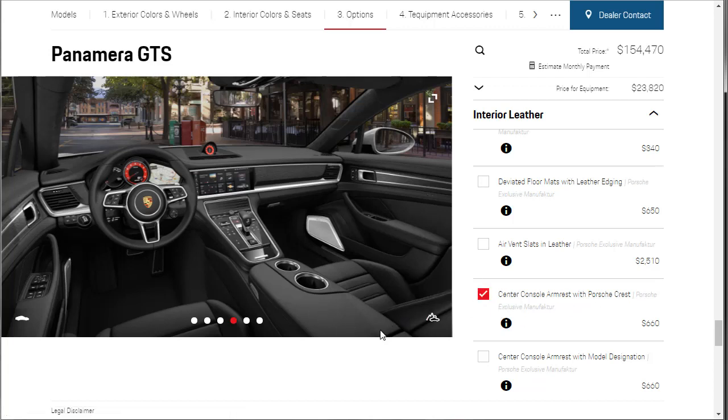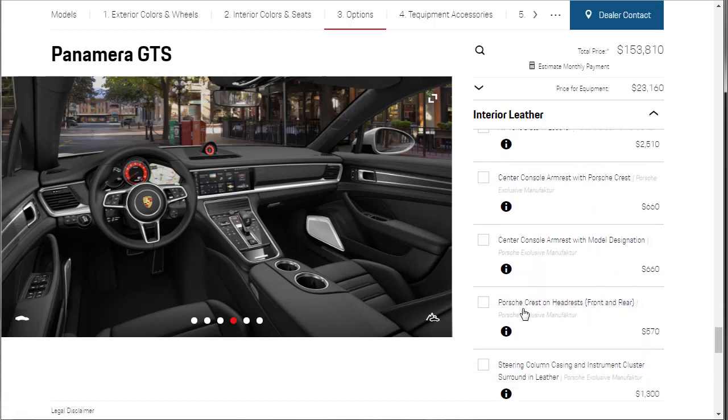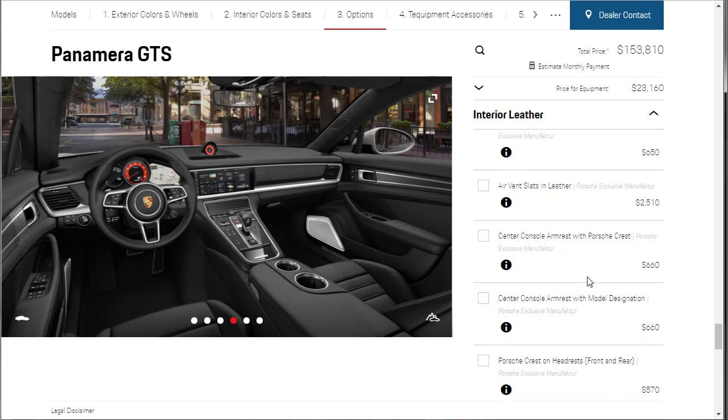That might be fun. Are they going to show it? Oh, they don't even show it. That's too bad. But that's an exclusive deal. We don't want to do that. Porsche crest on headrest, front and rear. Oh, that's all exclusive manufacturer stuff. But I guess it's all nickel and dime stuff. It must be a la carte.